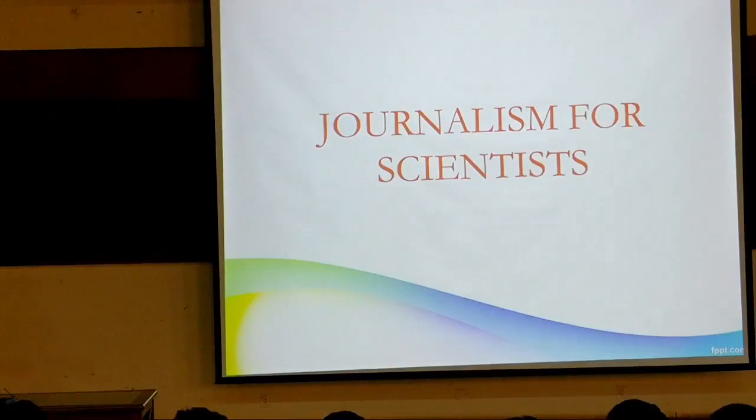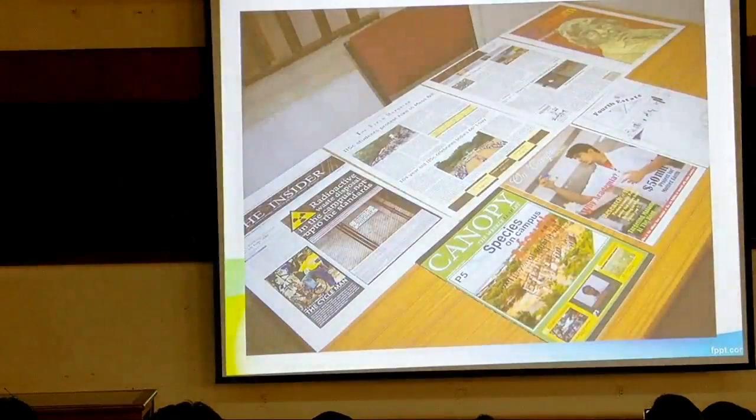So the first semester course is Journalism for Scientists. Here we try to see how journalistic tools can be used to write science stories. They have brought out a few journals and newspapers. Every year they bring them out.